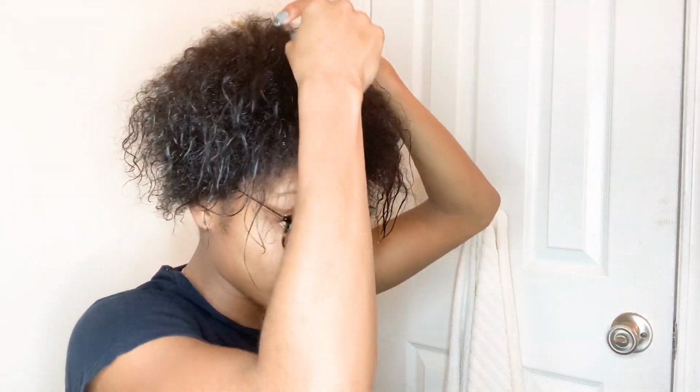Just going to part this down the middle. I'm doing this on wet hair just because it's a lot easier to see.